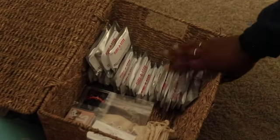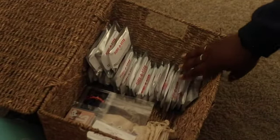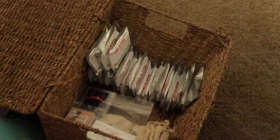7, 8, 9, 10, 11, 12, 13, 14, 15, 16, 17, 18, 19, 20. This leaves me with an inventory of 1, 2, 3, 4, 5, 6, 7, 8, 9, 10. So I have 10 soaps left over. So yeah, we have the 20 soaps in here. And I'm feeling pretty good about that.